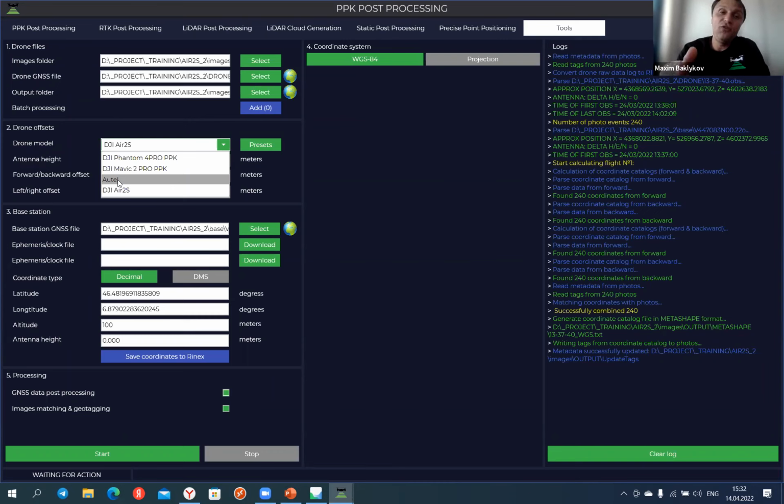And of course, if we want to get an affordable solution for survey and mapping, I would say that Air 2S is the best solution because it has a 20 megapixel camera and it looks like a Mavic 2 Pro camera, and it has the same flight time and so on. But let's talk about Autel later. Right now we need to set up DJI Air 2S offset before data processing, but it was set up before. Okay.